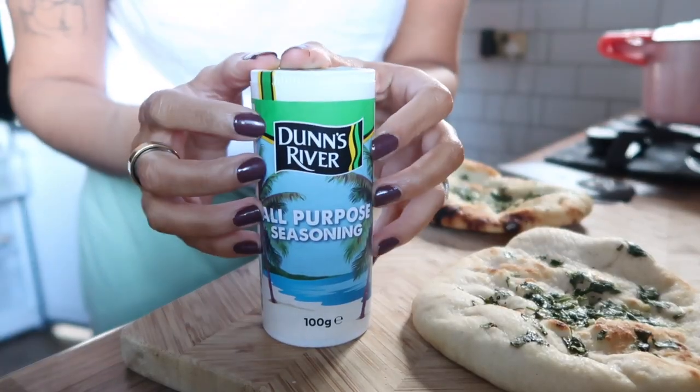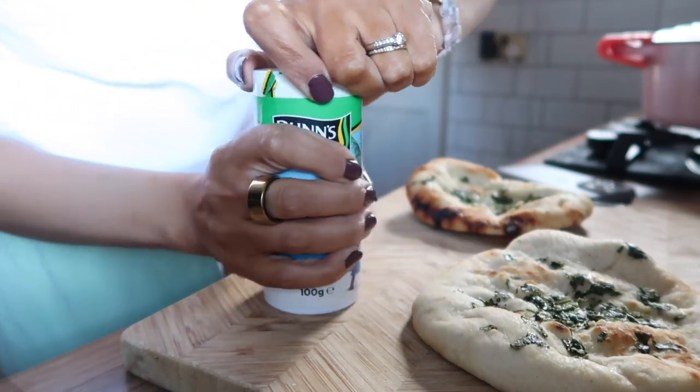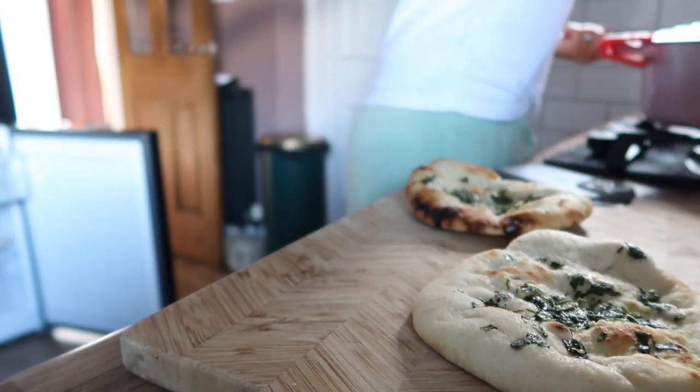And just to give my cauliflower and veg a bit of something, I'm just going to add some all-purpose seasoning as well. Just a light sprinkling, just to wake everything up and give it a bit more flavour.